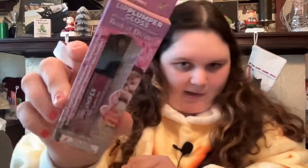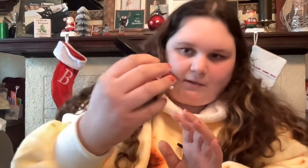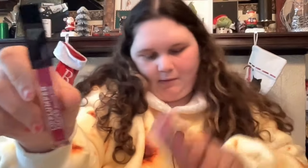Then we got Ioni Lip Plumper Gloss, Book of Dreams. Oh, this is hot alert. Feel the spicy heat. See that? So we got this, and it doesn't even tell you the shade. Let's open her up. I'm so happy I found this. I hope I find more of the collection. Oh yeah, this is sparkle pink. Beautiful color.